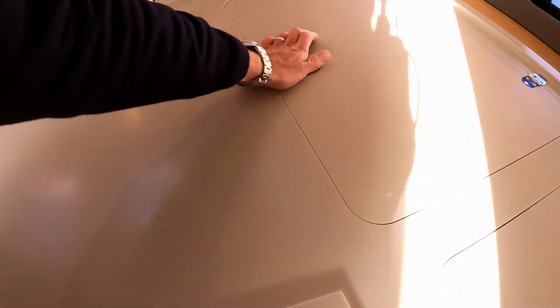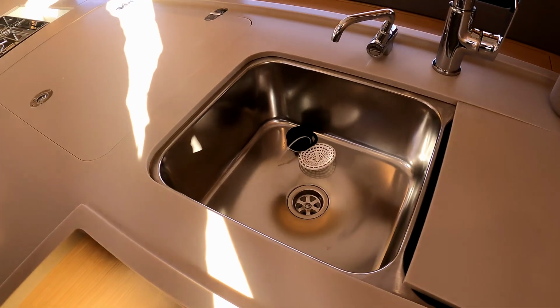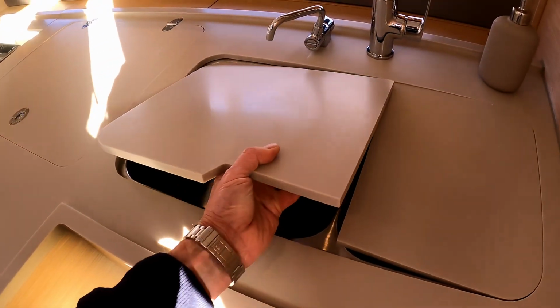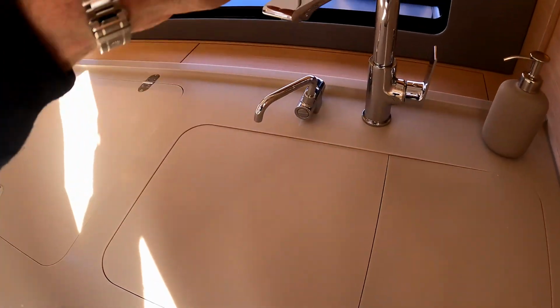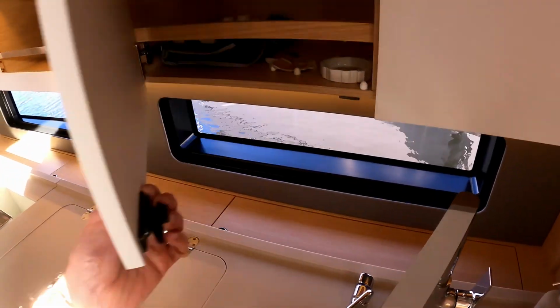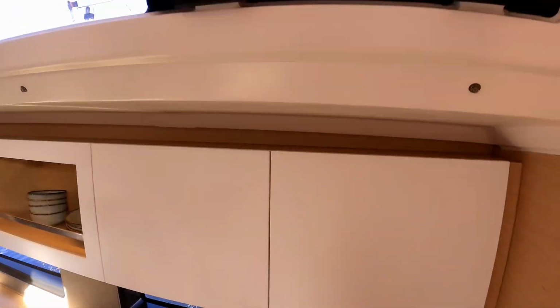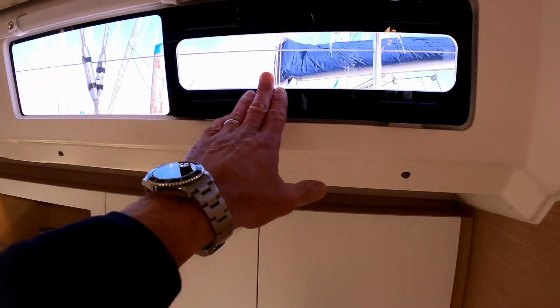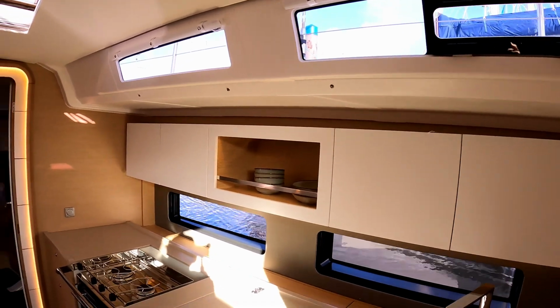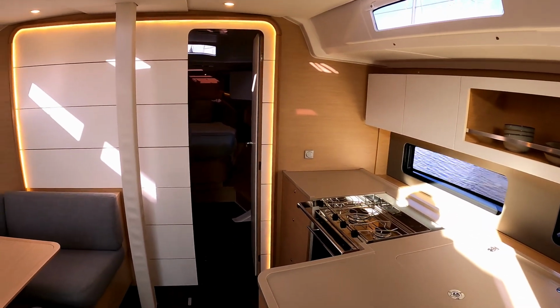Lovely chunky Corian worktops. Sink under here. And then you have your freshwater tap here, saltwater tap, lots of storage dotted around the place. And again, you can see those hull windows there with openers, so you can get fresh air through the system. Now this variant is a 3 cabin, 3 heads layout.